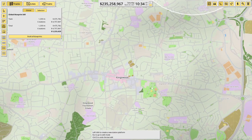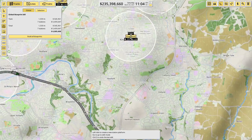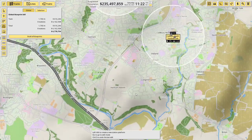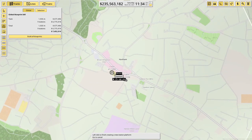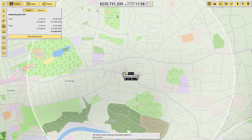So I think we'll put one, oh, I don't know, just here, perhaps. I think this looks good. There we go. That covers that catchment. We'll then go here, I think. Shorten that one up. Come on. There we are, Cadbury Heath Football Club. We'll then have another one here in Hannam, by the looks of it. Make that 100 meters, a bit longer. There we are. And then, yeah, I guess this last one just here. Again, just another 100 meter station.